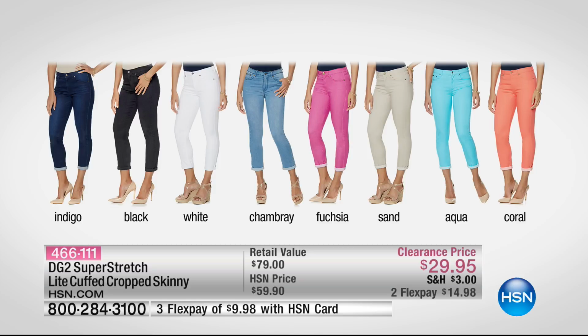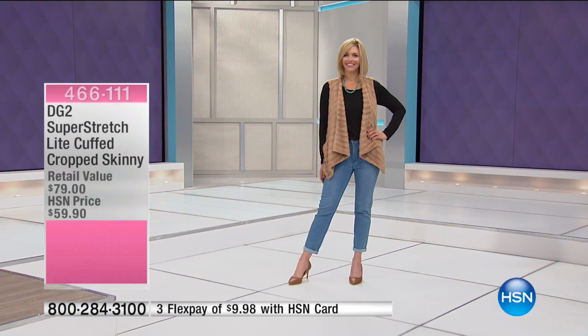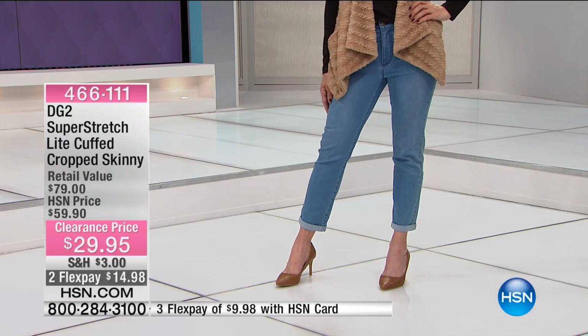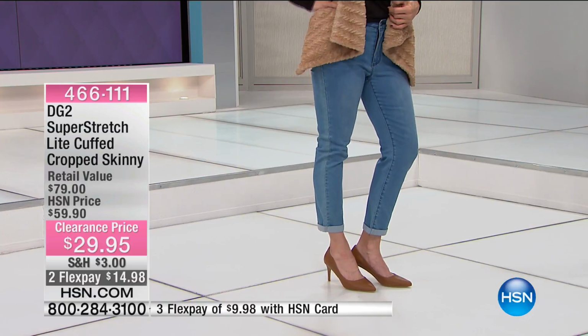You're going to order these in sizes 2 to 24 women's, and they come in the petite length, which is 23.5 inches on the inseam. The average length is 25.5 inches, and the tall inseam is 27.5 inches. So these are made to be shorter.